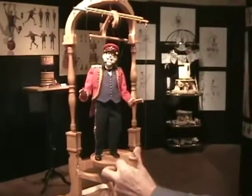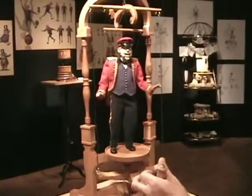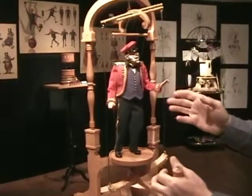And this is Benson Chatswell. He can talk, he can move his hands. He has woodworking and computer-generated parts.